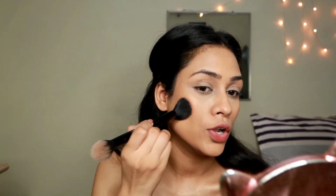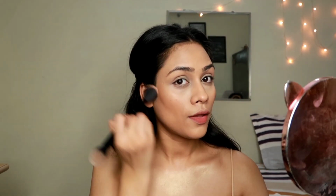I'm just gonna do the same thing on the other side as well, just taking the product, dusting off the excess, and just tapping the brush like this, and then blending it out in circular motions. This product definitely has like a lot of kickback, so that is something I'm not really liking, but the pigment is definitely so good. I am just gonna apply the product here as well, just a little bit. I really like that, you know, sun-kissed look, and a bronzer really gives you that. Using the same shade to contour my nose, and I took very little amount of this because this is extremely pigmented, so very little amount.